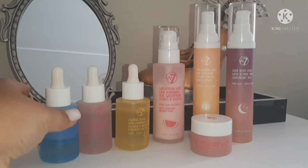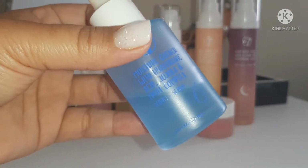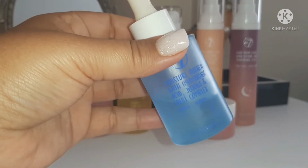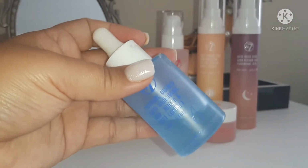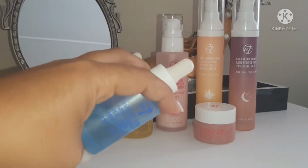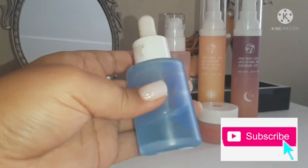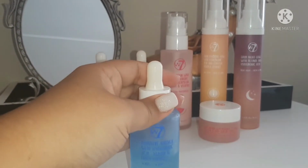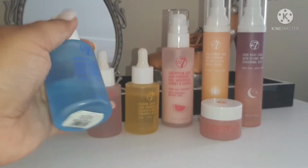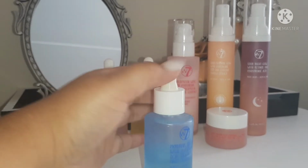So first up, we have the Moisture Quench with Hyaluronic Acid, Jojoba and Fruit Complex Serum. This comes in the blue bottle. I haven't tried this one before. This is the first time, and as you can see, I've used a significant amount. Guys, this is beautiful for dry skin like mine. I absolutely enjoy this product, and it made a huge difference. I can see the difference in my skin.